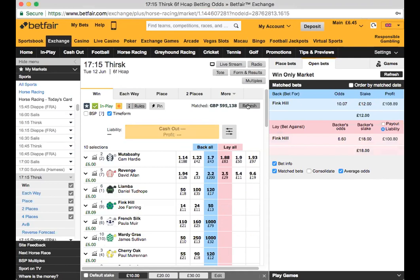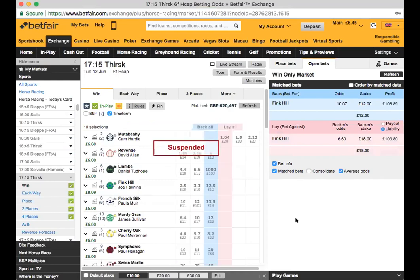So there you go. Think Hill did get a place. That's fine. We could have backed him for a place. Yes, Think Hill came third there. So a good race by Think Hill. Certainly had all the possibilities of giving Mutabay a good race for his money, and which he did. He only got beaten by about a length and a half. But we can see now that back to lay bet from a £12 stake has given me 50% return.